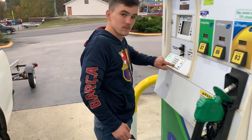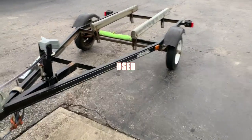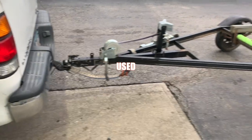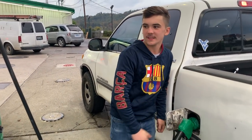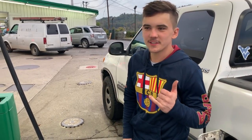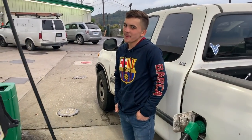So we just made it here to Kentucky. Here's the new trailer we had to go pick up. So now you guys know what it is. We got a 2019 Kawasaki jet ski. Yes, sir. Oh man, I'm excited. Me too, man. See what this thing's about.